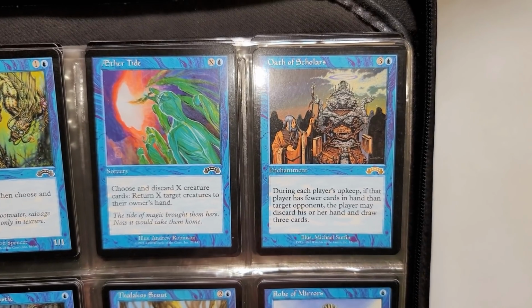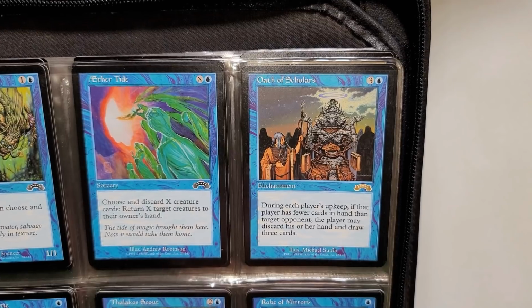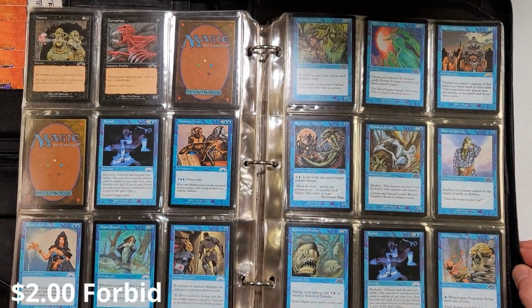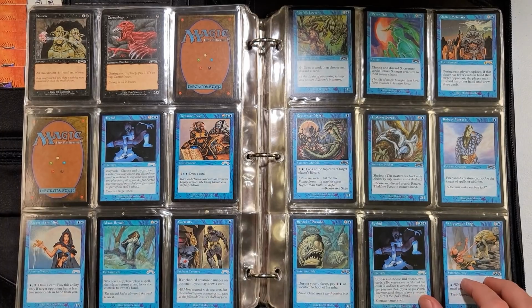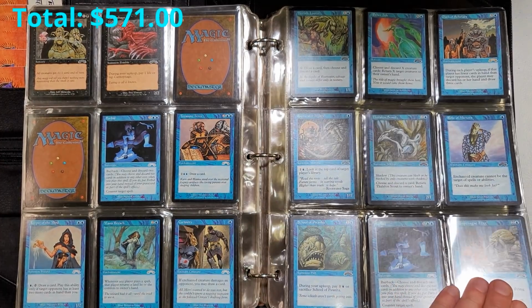I felt like it was magic, everything was refreshed, you know? It was really refreshing. That's how it felt, anyway. So, it was really neat. And they went with it. They stuck with the set symbol with the rarity from then on. Pretty cool. Oath of Scholars, I think that's worth something.